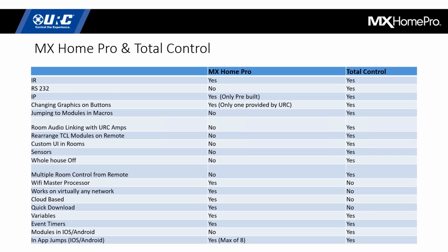Changing graphics on buttons. MX Home Pro is a yes. You can change the graphics. Only the ones provided by URC. Okay, you can't do custom graphics in MX Home Pro yet. Will that change? Maybe. I don't know. So right now, yes, only pre-built. Total Control has the ability to do custom graphics on the buttons, not full custom graphics.